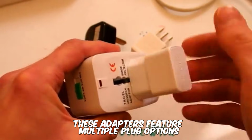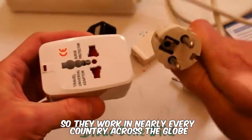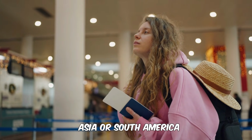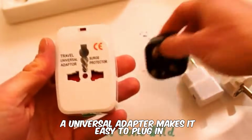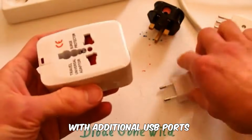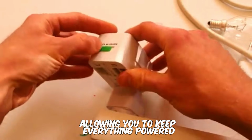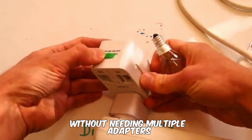These adapters feature multiple plug options, so they work in nearly every country across the globe. Whether you're traveling through Europe, Asia, or South America, a universal adapter makes it easy to plug in and recharge your devices. With additional USB ports, you can charge more than one device at once, allowing you to keep everything powered without needing multiple adapters.